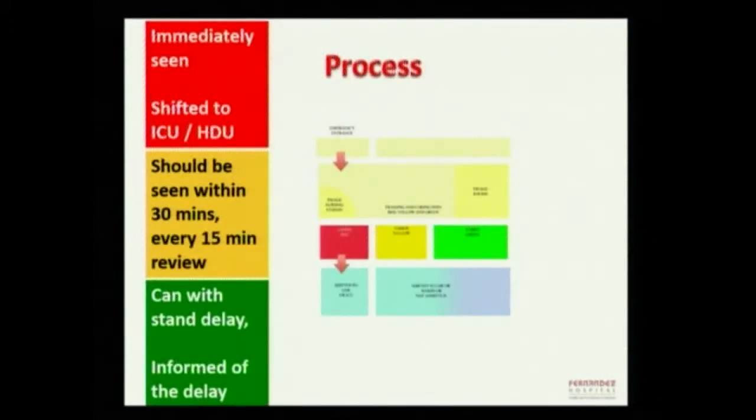Now, red again has to be seen immediately. It has to be shifted directly to the ICU or HDU. The nurse has the responsibility. She can shift in. None of the doctors are going to shout at her as to why did you shift her to the labor ward.